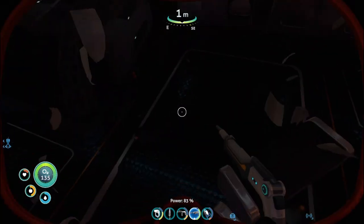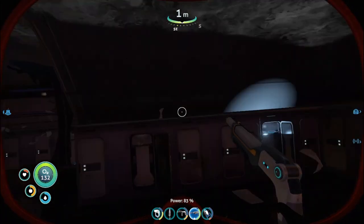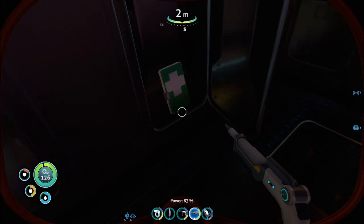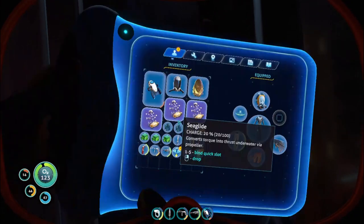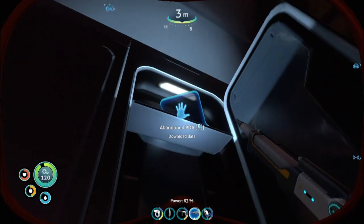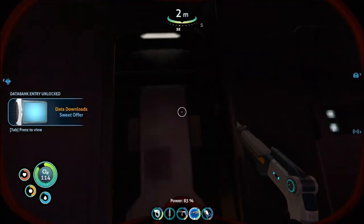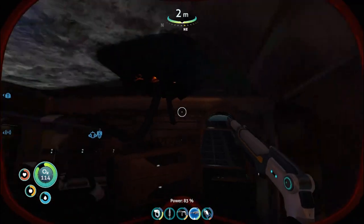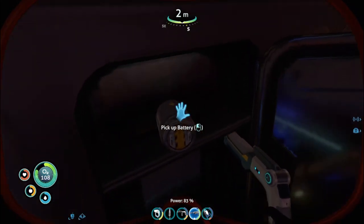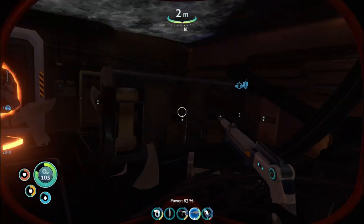Damn. We have the ability to air in here, so that's good. What's that? Ooh, a med kit? Oh my god, that's great, thank you. And data. Integrating new PDA data. Yeah, okay, cool, awesome. What the hell is that? A battery? Okay, that's great.